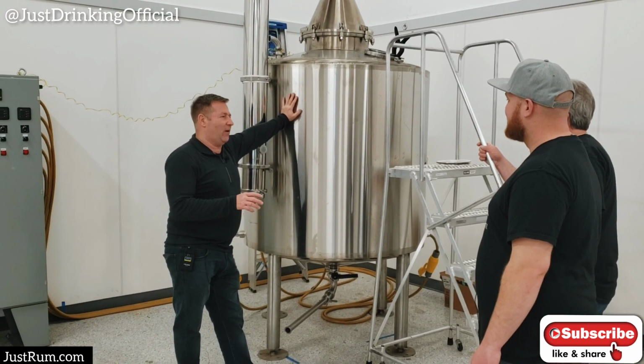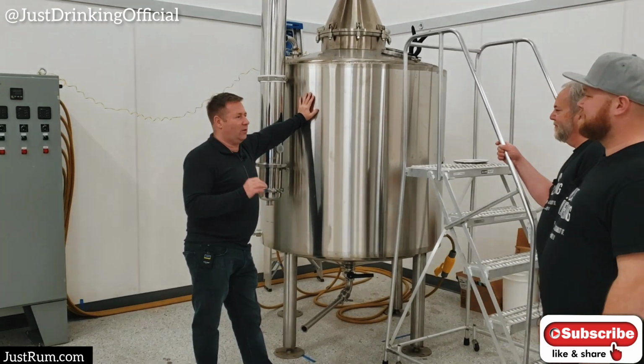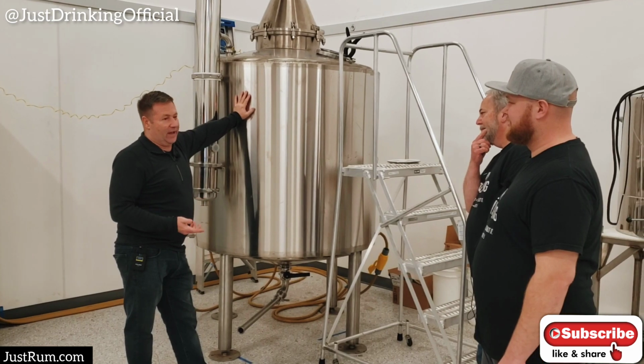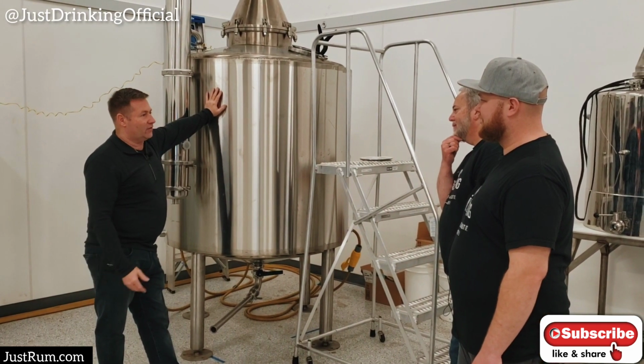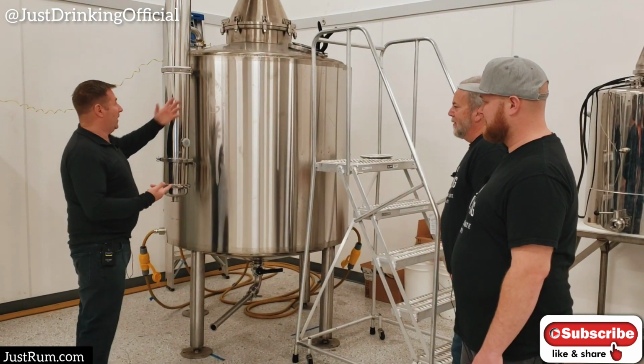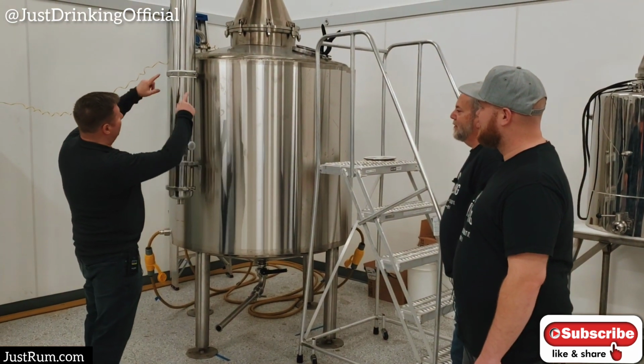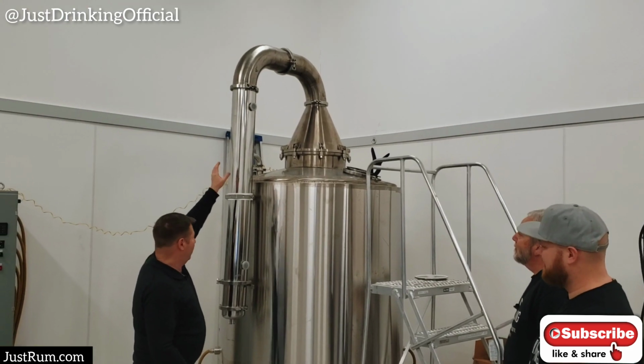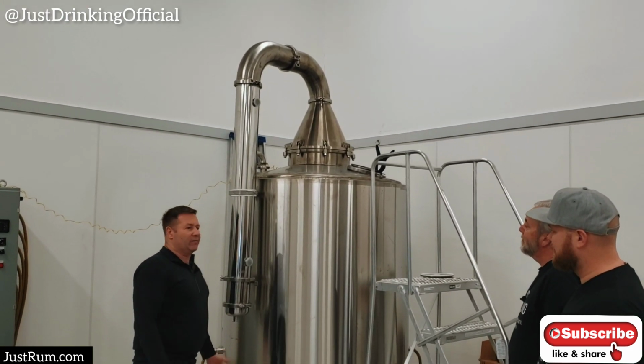Part of what I say is we make world-class rums with the simplest of equipment. And nothing could be said further than that. I mean, those are simple fermenters on a large scale. This was built by my buddy. It's basically a giant kettle, goes into a cone, comes out of the line arm, which has a 2-degree down bubble, then comes through our condenser and the rum comes out the bottom.